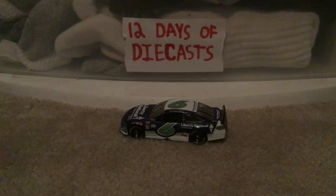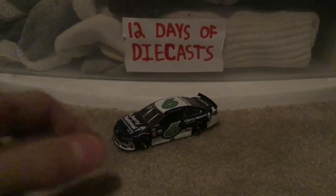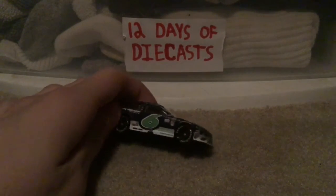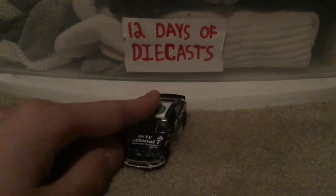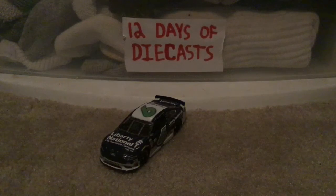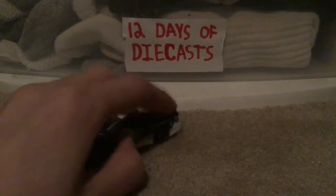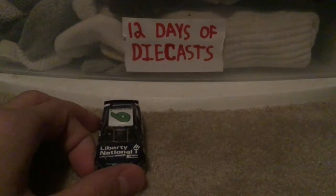So anyways, I remember making a custom of this car because I didn't have the Trevor Bayne number 6 car at the time. So this is slightly better than the other PTC molds because Greg Biffle's 2017 Sweet Frog car was on the exact same mold as this, and it just didn't look right, and the spoiler was too big.